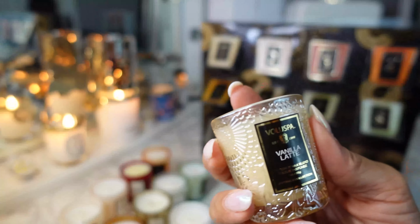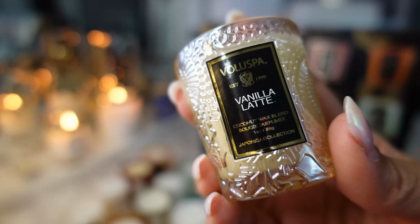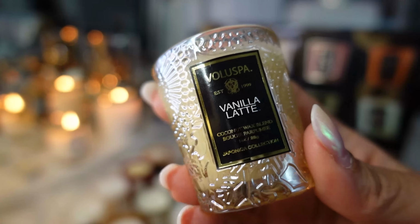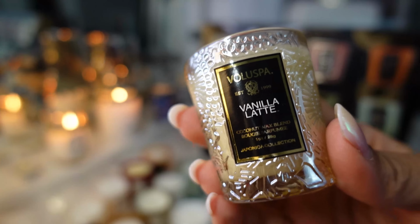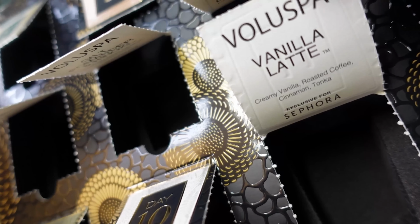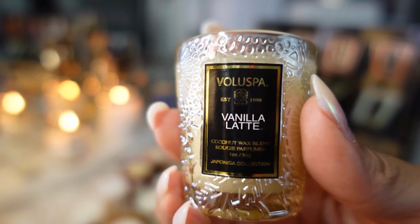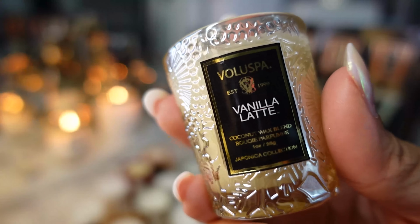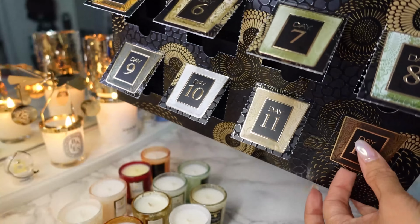Okay, day 11 is Vanilla Latte. They love vanilla. This really does smell like a latte. This smells like fresh espresso grinds, after you make an espresso. I'm not getting as much vanilla, maybe because the coffee is overpowering it to me. The notes are creamy vanilla, roasted coffee, cinnamon, and tonka. I'll get a little bit of the cinnamon, but I really mostly smell fresh coffee beans. I love coffee candles.